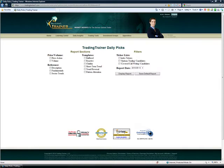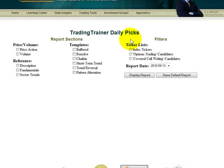What we're going to do here is take a look at our Trading Trainer Daily Picks Report Generation tool. We're actually going to create for ourselves a pick list. From this pick list, we're going to find a candidate, do a full analysis on it, see if it deserves to be on our hot list. If it does, we're going to craft follow-through rules, pick an option strategy, pre-select options, and put together preliminary exits. So let's get right to it.